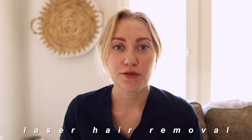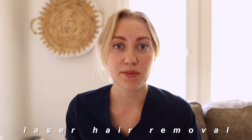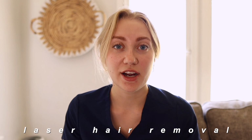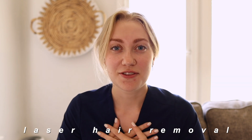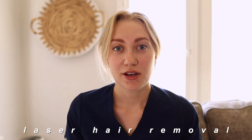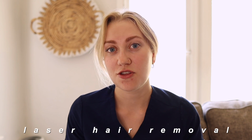You can do laser hair removal on any skin tone whatsoever, from super fair to super dark complected. The only people that cannot get laser hair removal are people who have blonde hair, gray hair, or red hair. You can always try it. Maybe their hair is a little bit darker at the root, but on myself, laser hair removal doesn't really work because my hair is blonde. People who have really dark complexions usually have even darker hair, so it still works for them. You just have to change the settings.